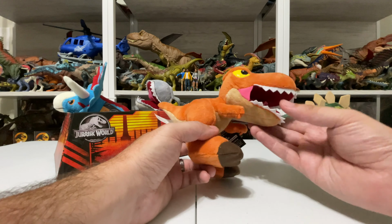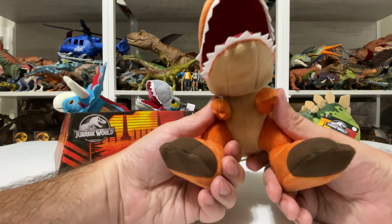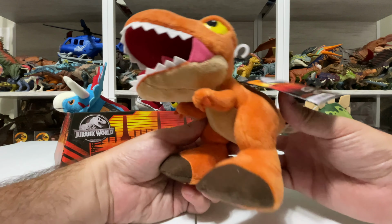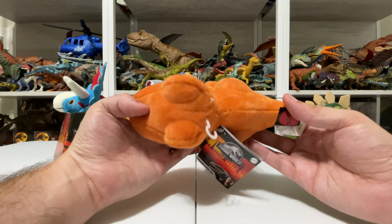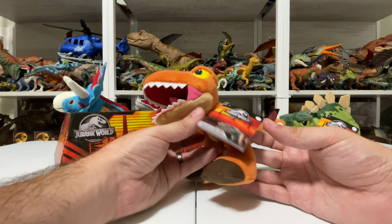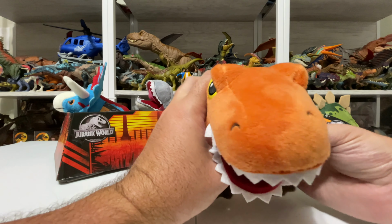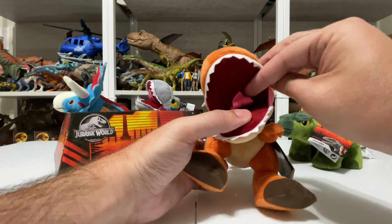They had the same kind of spiky felt teeth. He's got 2 little hands with 2 little finger claws on them. Pretty adorable. Not any patterns or anything on him, and he's got sort of an orangish brown look to him. A little bit different than your normal T-Rex coloration. I love the little stitched nostrils too. He's appropriately angry.